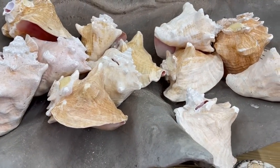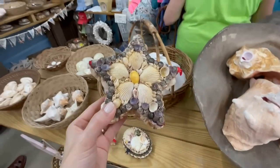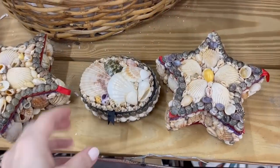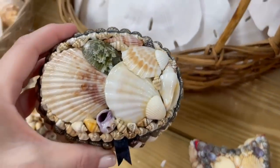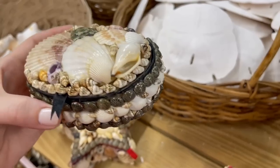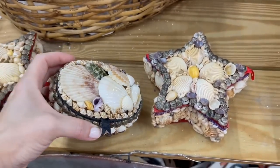I just love seashells. I think they add such interest to a table. I'm always looking to add these. And I had a jewelry box, sort of like this oval one, when I was a kid. And that was one of my fun items to pick up in Galveston, Texas, at the souvenir shop. It'd be a great little gift to take home.